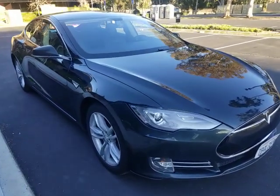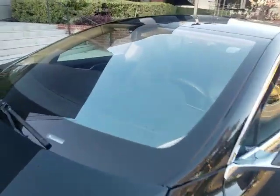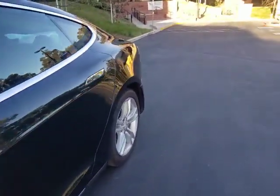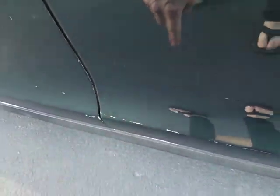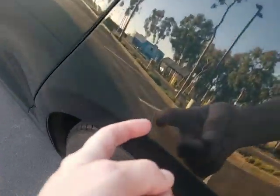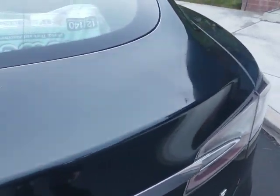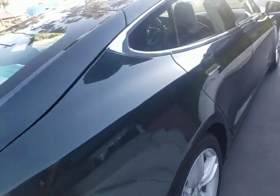So yeah, the headlights are perfect. They work great. The tail lights are good. The windshield's clean, no cracks. Original windshield. All the windows work. It's got some scratches, a couple little spots down there that could be touched up. You wouldn't notice it. It's got a tiny little hairline scratch right there. Overall not too bad, it's not a brand new car, but it's a great looking car. People see it and it's still a great looking car.